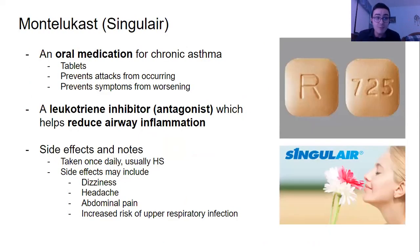Lastly, we have montelukast or Singulair, and that's actually an oral medication for chronic asthma. So it's a tablet. It's usually taken at bedtime once daily, and it prevents attacks from occurring and prevents symptoms from worsening. It's a leukotriene inhibitor or antagonist, meaning it's antagonizing your leukotrienes, which are just sort of inflammatory messengers within the body that cause that airway inflammation. When you inhibit them or antagonize them, they can't work to cause that airway inflammation. So thereby you reduce the inflammation of the airway, especially in patients with chronic asthma or COPD.